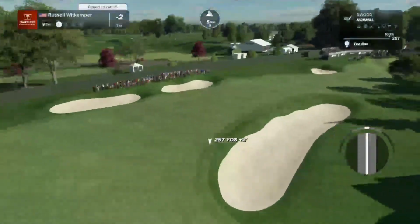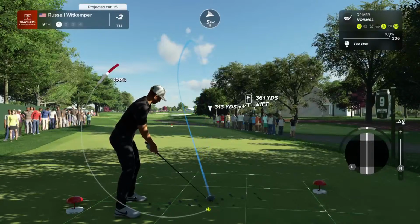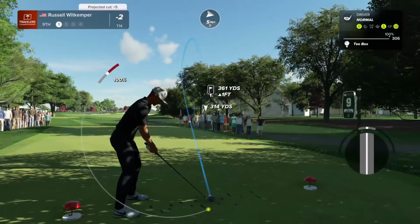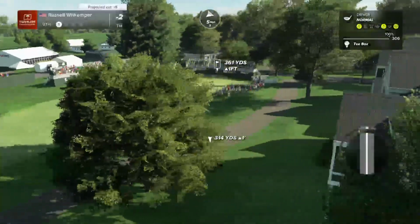Players are trying to take all the bunkers in the fairway out of play by taking driver and hitting it over the right-hand one. From there, players will have a very simple second shot to a green that's fairly bland, Luke. There's just not much to it. This is a great birdie opportunity.